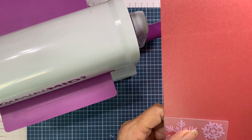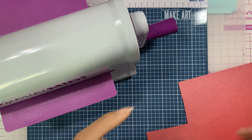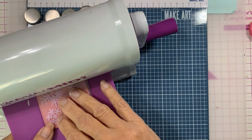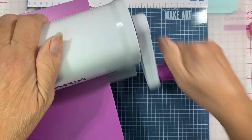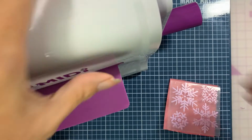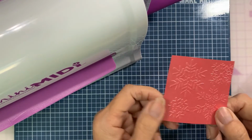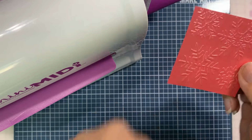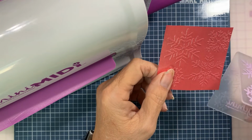So this is a really cute little embossing folder. Should make a cute tag. All right, Christmas tags. So let me get that going again so we can see what it looks like. Nobody can ever say the Midi doesn't stick. All right, there it is. That's pretty. I like that. So yeah, that would be very cute. Very cute tags.